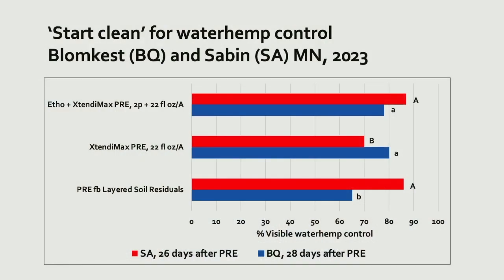So what if we start looking at our Start Clean program? What we're thinking of as we get to incorporate some of these products into our weed control program, what does that look like? So first of all, we're at the Sabin site and Bloomquist site. We'll concentrate on the Bloomquist, which is the blue bars. This is our pre-applied program followed by layered soil residuals, the program that we're generally using right now.